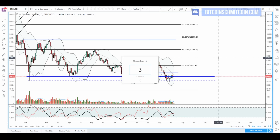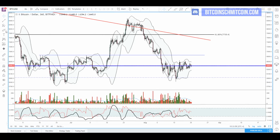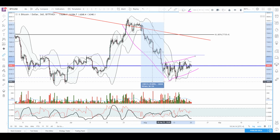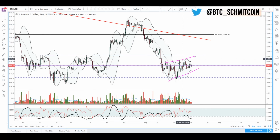And as we look closer on the lower time frames, like the 6 hour, it is starting to look like a big bear flag, which is kind of concerning because it's at the bottom of the trading range, like I said before, and it just had a humongous drop. How much did it drop? It dropped $2,400, $2,500, and now it's consolidating in the form of a bear flag. So that's not good. And not only that, but the BB bands are starting to consolidate as well.